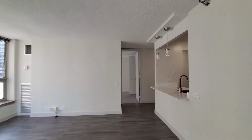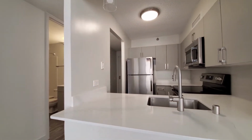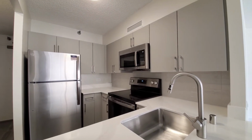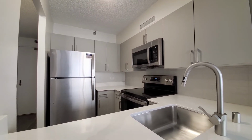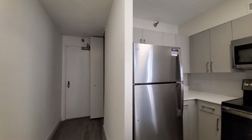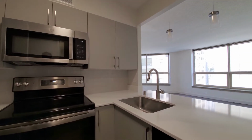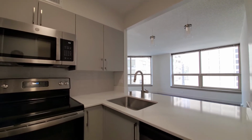Pendant lighting above a pass-through into the kitchen. White quartz marble veined counters. Tile backsplash. Gray cabinetry. Microwave oven is built in, and there's a 4-burner electric range. Refrigerator freezer with an ice maker and a dishwasher. Undermount stainless steel sink has a gooseneck faucet with a spray attachment.